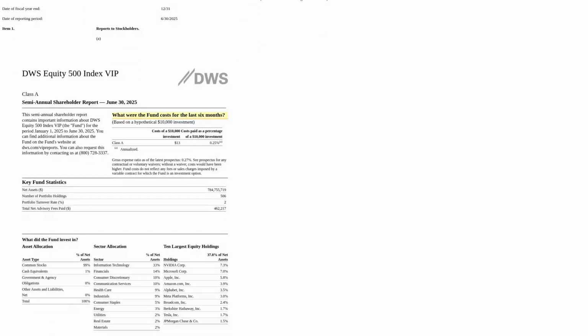They break down the cost for a hypothetical $10,000 investment. For Class A shares, the cost was a mere $13. That's about 0.25%. Class B shares saw $13. That's about 0.64%. Remember, these are annual figures, so for half a year, that's even less. It's good to see. They clearly state these costs, so you know what you're paying for.